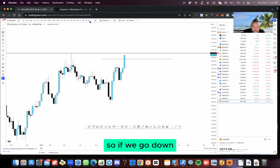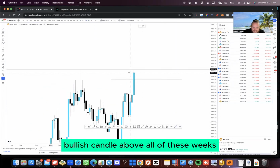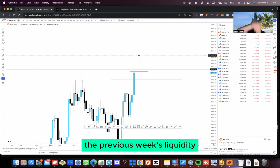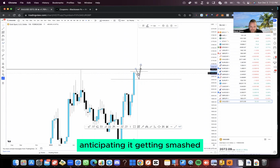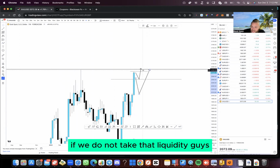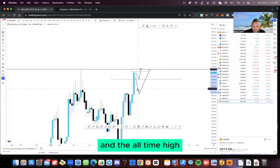So if we go down to the weekly time frame here, we close a strong bullish candle above all of these weeks. Now, we've got this week's liquidity here, which tomorrow is going to be the previous week's liquidity. Now, if we do not swipe this liquidity at market open and we pull back, bang, it's go time on buys. Whenever it makes structure, I'm going to be buying to this high, anticipating it getting smashed, whether it pulls back from here or we pull back into this demand zone here. If we do not take that liquidity, guys, that is the market telling us, listen, I'm pulling back to collect some liquidity for buys, and then I'm going to smash through this high and that all-time high.